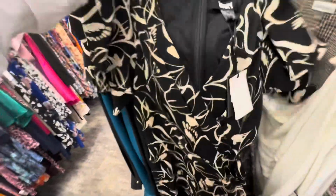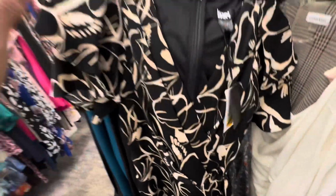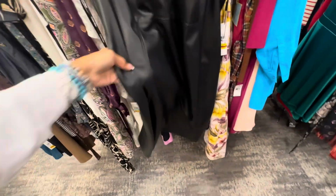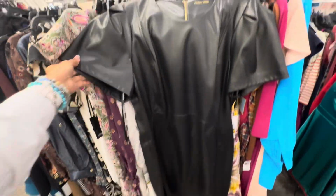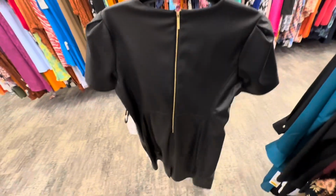Let me check the price for this. $24.96. Oh, look what I found. A faux leather dress. This is really nice. And look at the zipper in the back. Ooh.